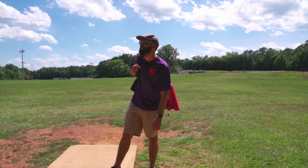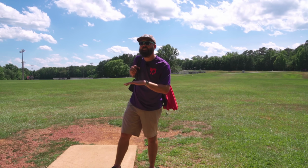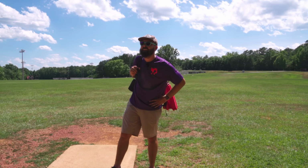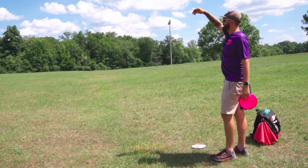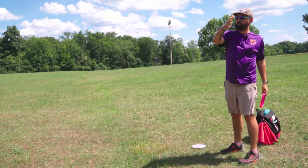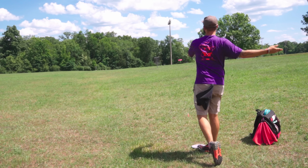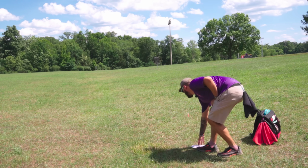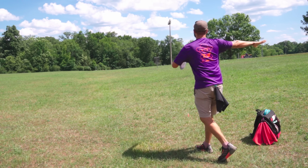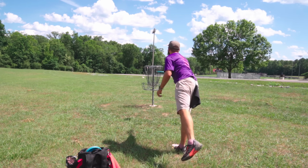Well, I'll tell you, an eagle turning over the entire flight was not in my bingo card. I mean, this wind is so swirly out here because the wind that was just blowing this way is now blowing that way. Not great. Straighter. We gave that much more of a straight flight, which is nice.